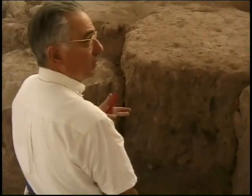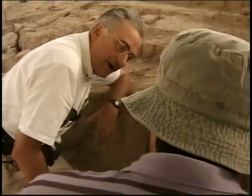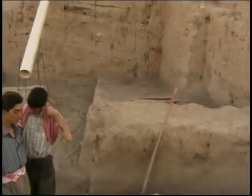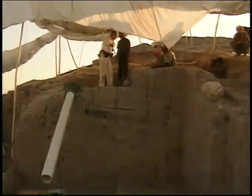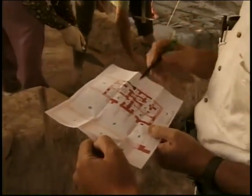From the start, we entertained the notion that it might be a column. And still, for it to be structurally viable, I think we have to find bricks. But first we have to find the column. In the end, it became clear that we had indeed a pit filled with fallen brick, not a column.